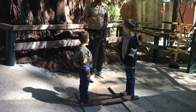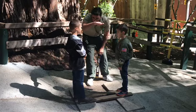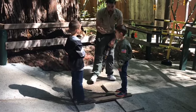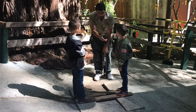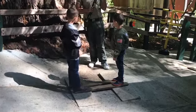Now, I'm gonna have you two switch. Now you can see the top of your head right here to your hairline. Before you were just here at the nose, now you're up there. So it looks like you've gained about 5 inches. Give them a round of applause.